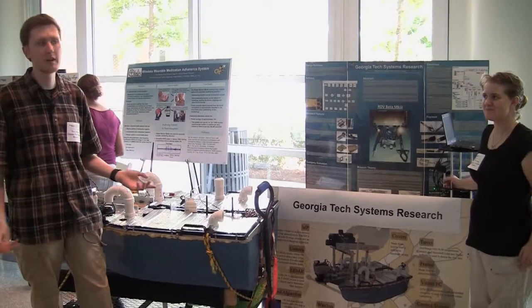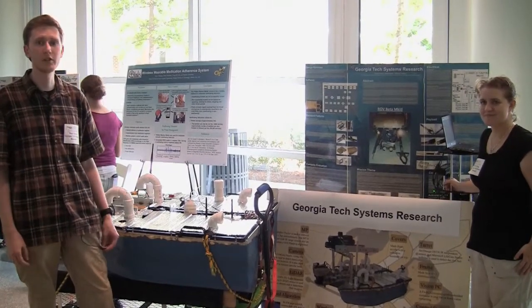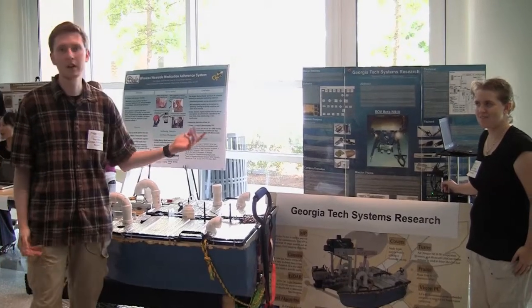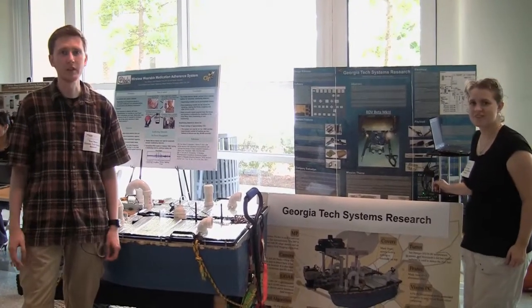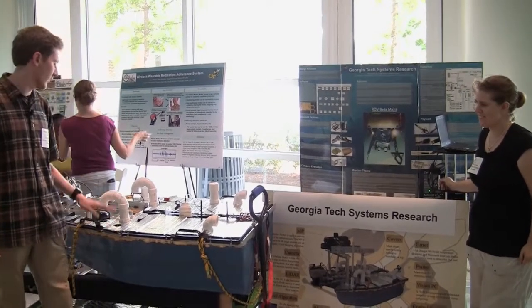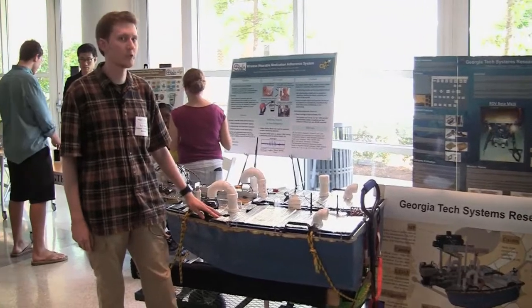So I'm Sean Maxon. I am a PhD student in the Electrical and Computer Engineering department. And this is Carol. She is a PhD student in the Robotics engineering program. This is our ASV, Autonomous Surface Vehicle.